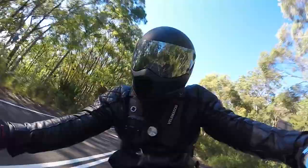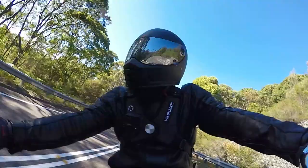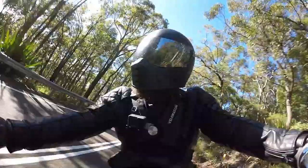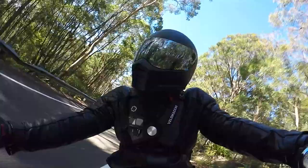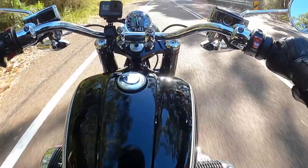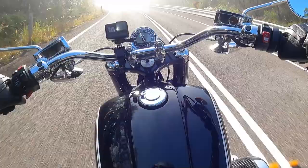So she's got plenty of shove when it's time to get up and boogie. Those 160 newton meters really come out. But again, these sorts of twisty roads at speed is not really home to the R18. I mean, it'll get up and do it just fine, as you can see, but not really the R18's natural environment. Not pushing hard through them anyway.